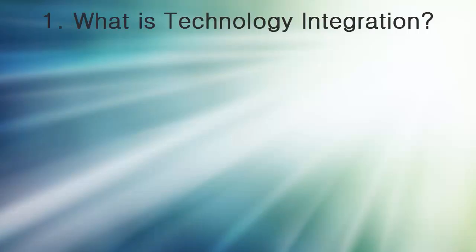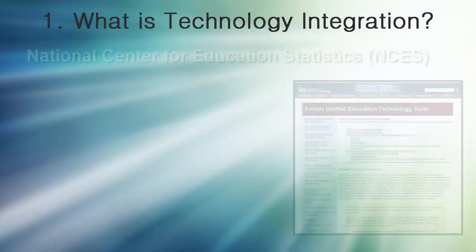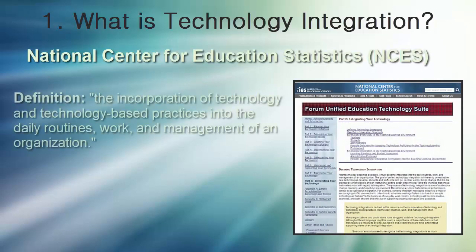So to begin, what is technology integration? NCES defines it as the incorporation of technology and technology-based practices into the daily routines, work, and management of an organization. This means that technology users are successfully able to strategize about what technology or tool they can use in order to solve problems and then make it happen.